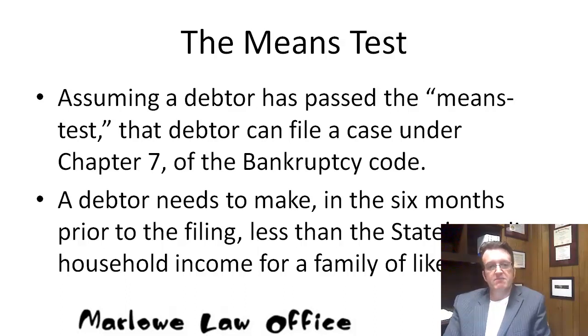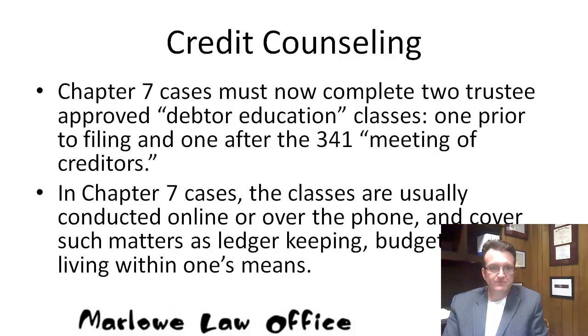Assuming a debtor has passed the means test, that debtor can file a case under Chapter 7 of the Bankruptcy Code. A debtor needs to make, in the 6 months prior to the filing, less than the state's median household income for a family of like size. So if you're a family of 4, you need to make less than the average family of 4 in the state of Ohio in order to qualify for Chapter 7.